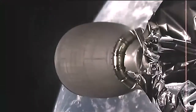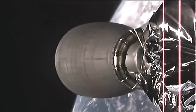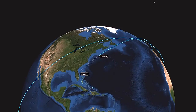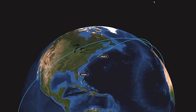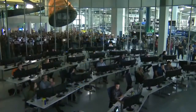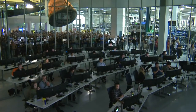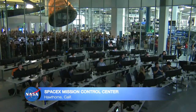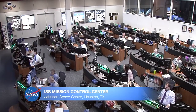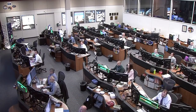SECO, second stage engine cutoff confirmed. GNC confirms good orbit insertion. Guidance, Navigation, and Control Officer confirms good orbit insertion. Dragon separation confirmed. Dragon is on its way to the International Space Station. Looking inside the Mission Control Center in Hawthorne, California, where SpaceX is headquartered. Great mission so far. The Dragon is on its way to the space station, controlled by the International Space Station Control Center in Houston, Texas.